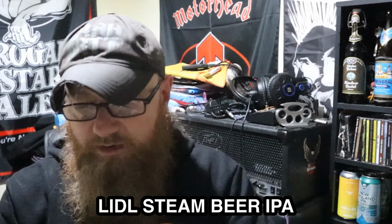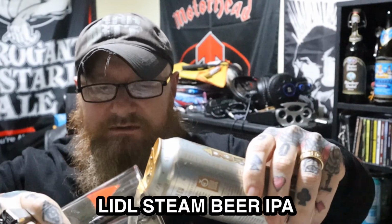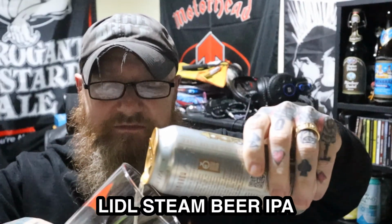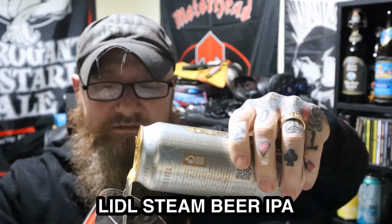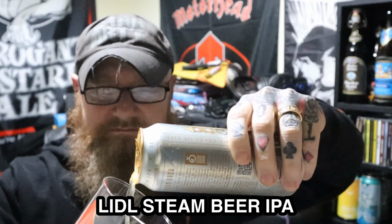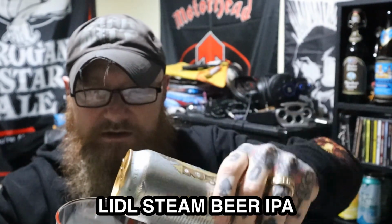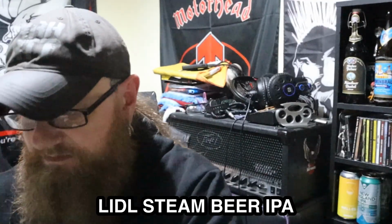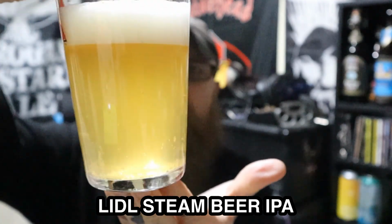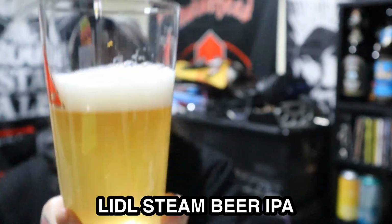Right, don't know what style of IPA it is. It says it's citrusy and God knows what. Is it a pale ale? Is it an IPA? It looks very, very fucking light. I know that. I can see that from here. A German IPA. Who knew? There it is, murky in the glass. Looks almost like a Belgian Wit in the glass.